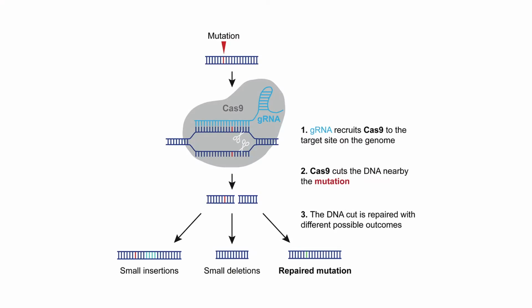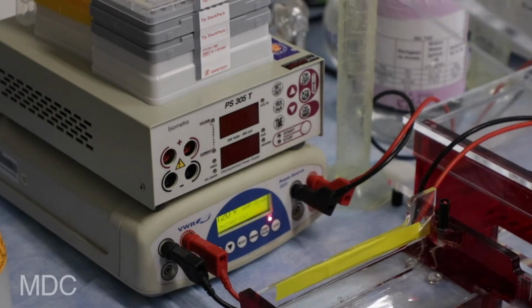What is different about classical CRISPR and base editing is that CRISPR acts more like a DNA scissor. Cas9 is brought onto the DNA by a small RNA molecule, and there it cuts the DNA at the desired position. And then the cell needs to repair this DNA cut, and the cell can use different pathways to do so. And sometimes the cell does not repair the DNA cut as we would like it to.